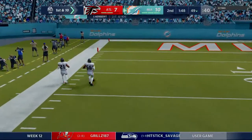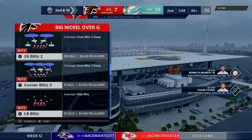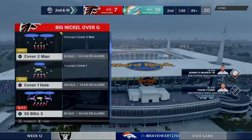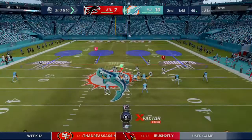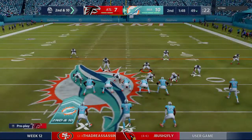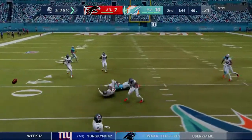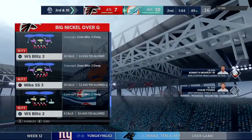Looking for more there on 1st down, but this throw downfield, incomplete. Will Disley, the intended receiver, but it's going to be 2nd down. To throw again, Herbert. And that is incomplete. A lot of force bearing down on him there. He could not hang on.